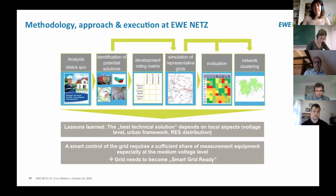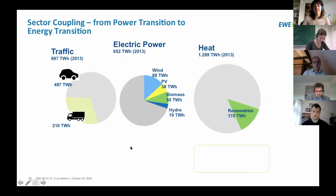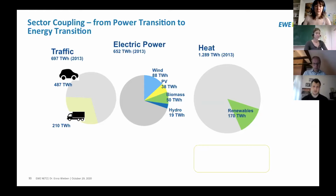And we see that during the next years, e-mobility will rise very high. And the next step would be the electrification of the heat sector, which will be a big challenge and leads to the need of new technologies in the grid. On this chart, I would like to show you that we have very big challenges on the way of energy transition in the next years.